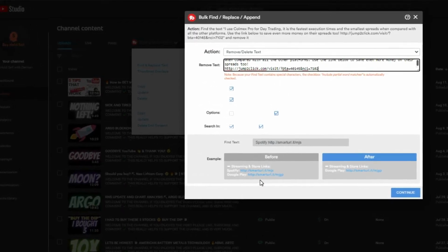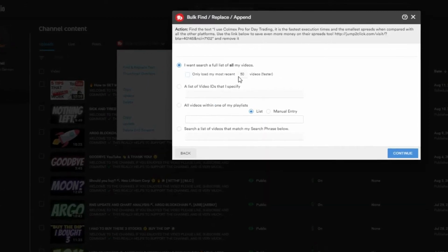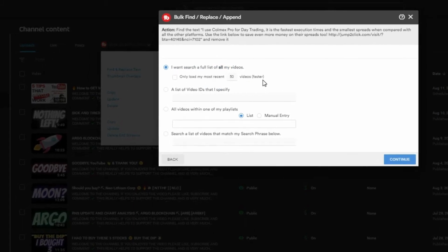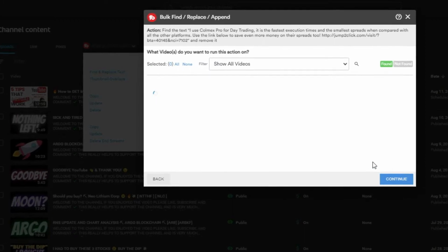These settings are all fine in this scenario because I want them to search everywhere. So if we click the next button, I want to search all my videos. Yes, I do. You can choose different videos, specific videos that you want, maybe a playlist. But in this scenario, I want to find everything.